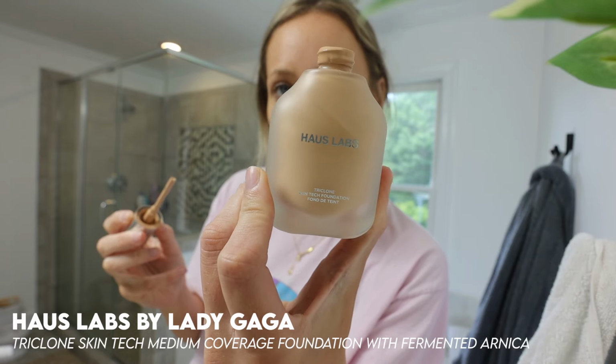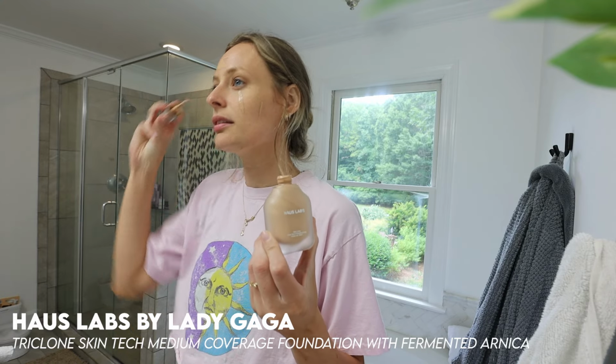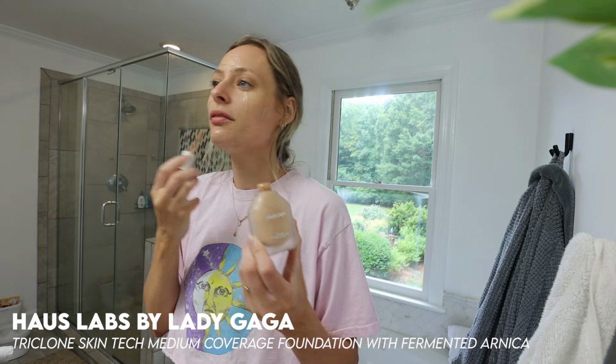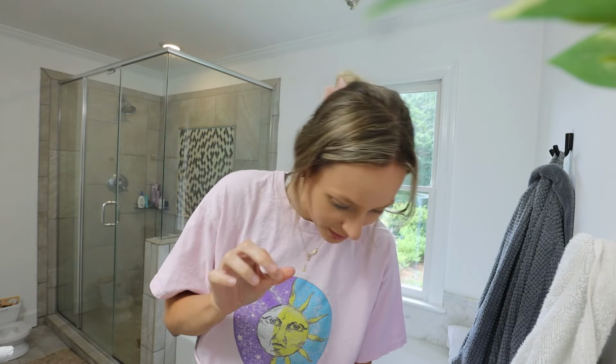For my foundation, I've been using this Lady Gaga foundation. I honestly didn't know it was a celebrity foundation before I used it, and I don't know how I feel about celebrities making even more profit on things they weren't originally known for. I try to put my money into people or brands that have always been whatever they're selling. But this is a really good foundation, I must say. This is just everyday, quick. I really don't have time anymore to sit here and do my makeup fully all the time.